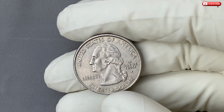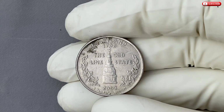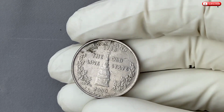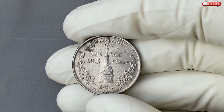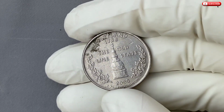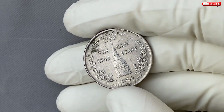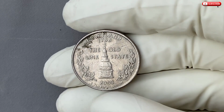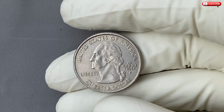Now, let's get to the part that I know you've been waiting for, the value of the 2002 Maryland quarter. If you have one of these coins, especially one in uncirculated condition or with a rare minting error, you could be sitting on a small fortune. As of today, a pristine, uncirculated Maryland quarter can fetch an impressive value, $76,000. That's right, $76,000 for a single 2002 Maryland quarter.